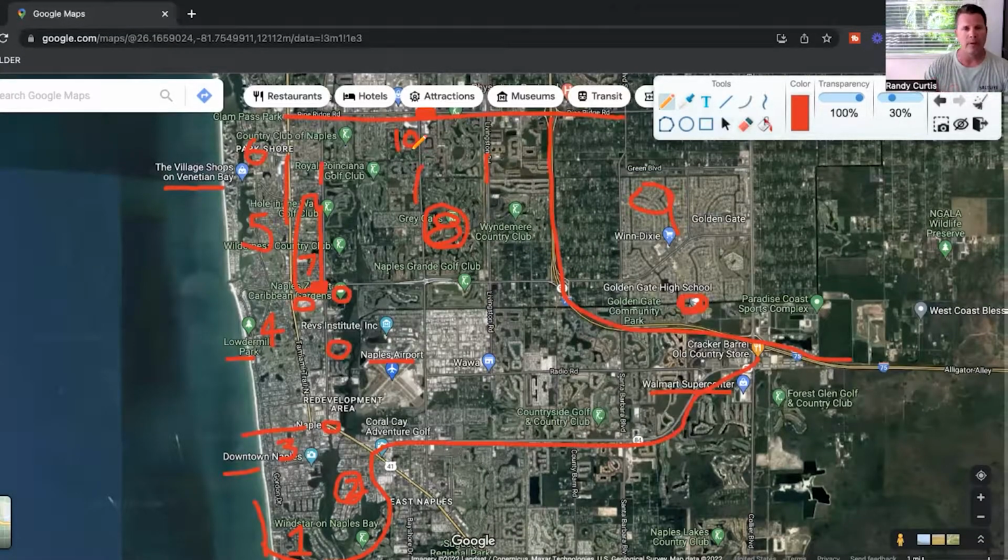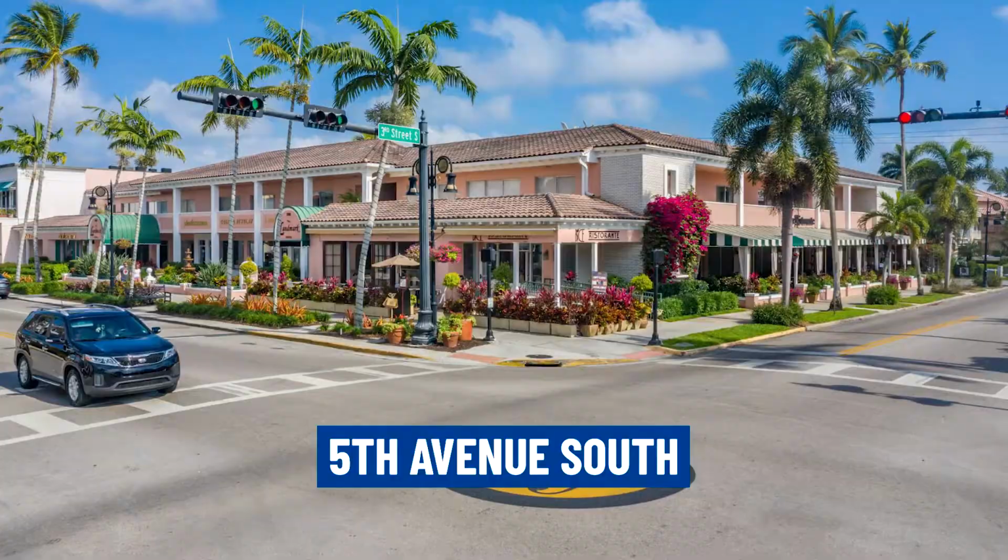So those are some of the top neighborhoods in central Naples. Again, I'm kind of missing a lot. There's a lot of beautiful places. So from there, let's talk about places to go, things to do, shopping. There's a ton of it. The crown jewel would be here, and this is actually Fifth Avenue South. So Fifth Avenue South comes right off of the 41 and runs directly to the beach.